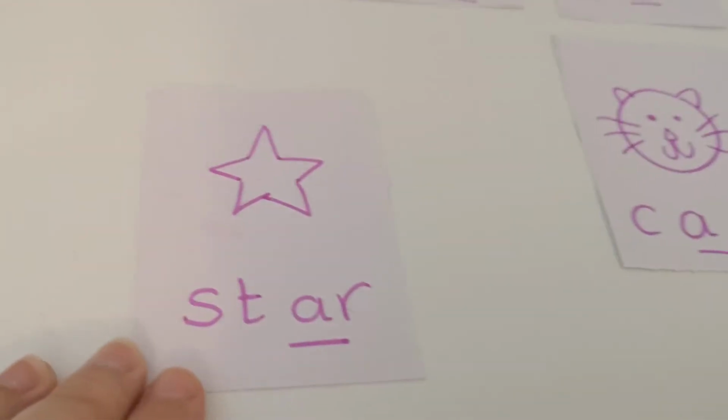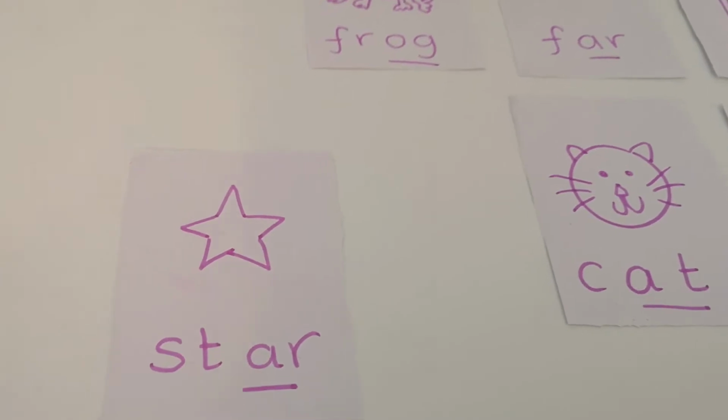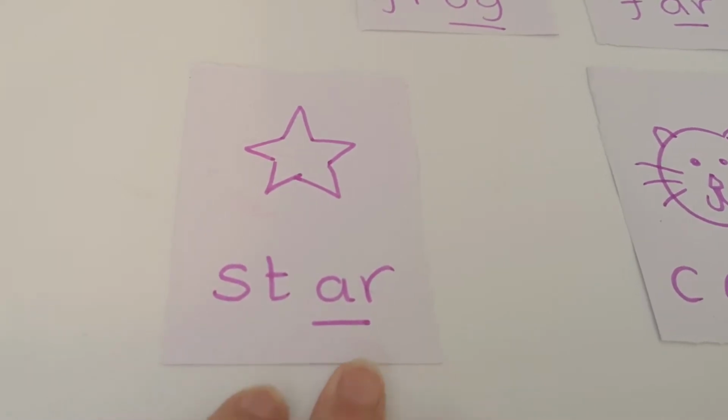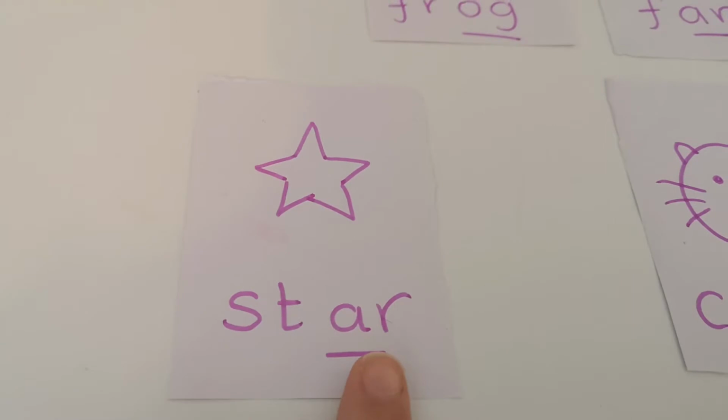Today we're going to be looking at rhyming words, finding words that rhyme with star, and then we're going to be doing some counting and different ways of making the number five. So, first of all, star. Let's have a look at how we do a rhyming word. Remember, words that rhyme have the same sounds at the end, okay?